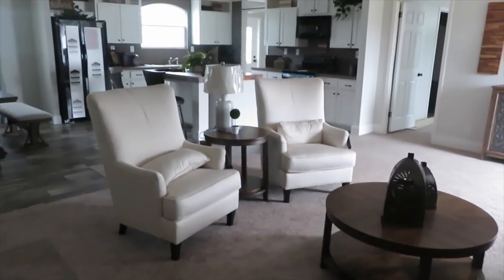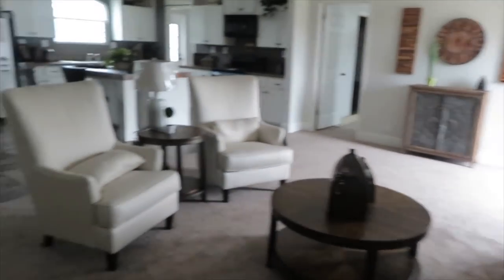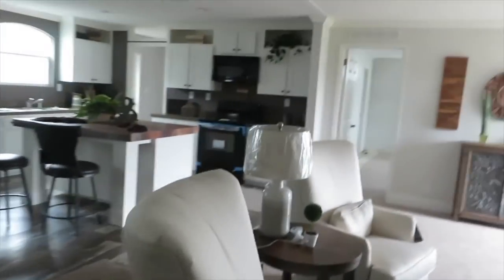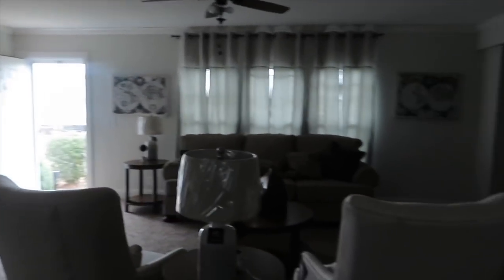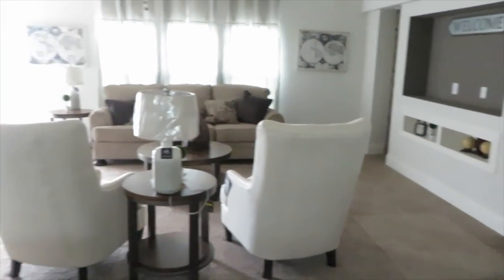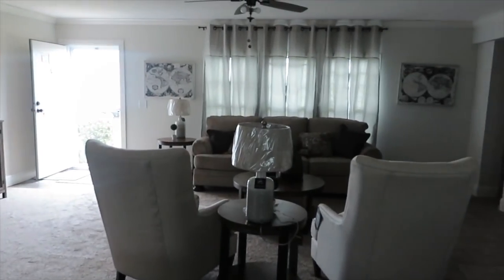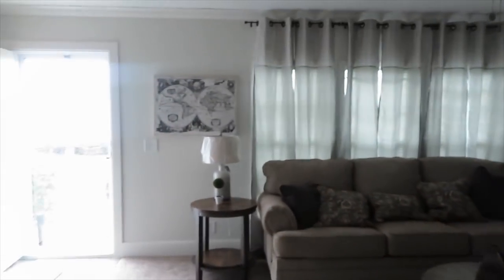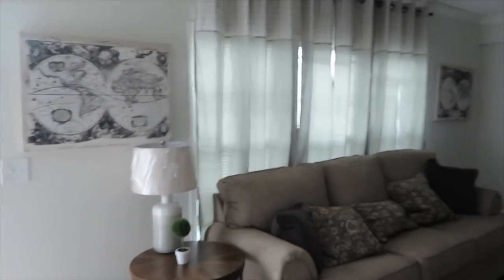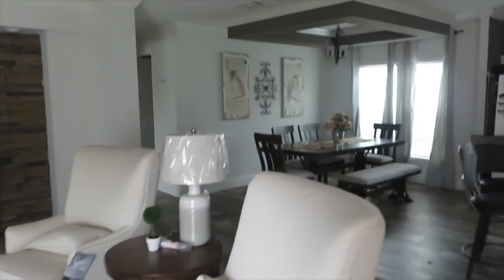I love how they put the two chairs and table there to kind of separate the space. Take a look at it from this side. It kind of separates the space. It makes it its own room instead of one large room because it overlooks the kitchen and the dining room. You know what I mean? It gives it a separation. Love it. You'll see how they did that in the kitchen too, and I'll show it to you in a moment.